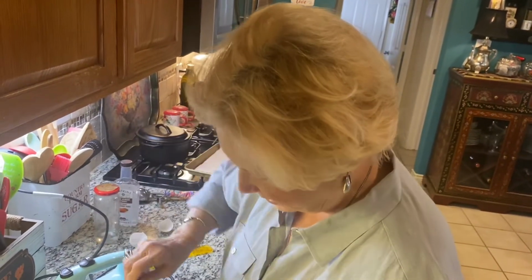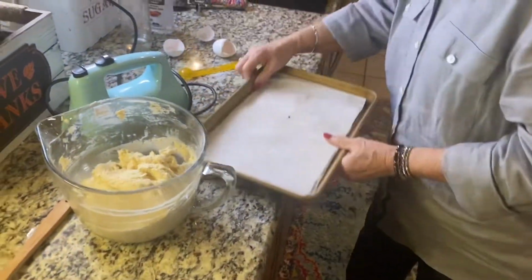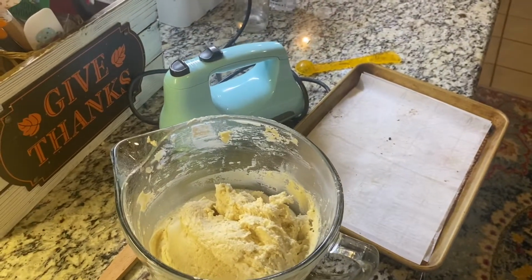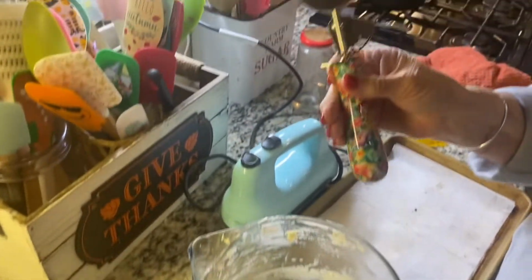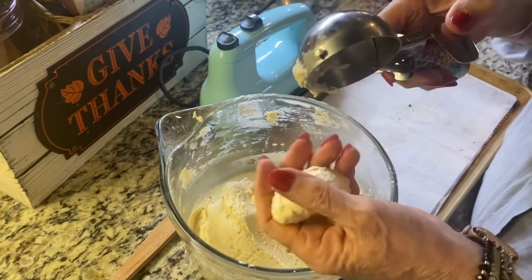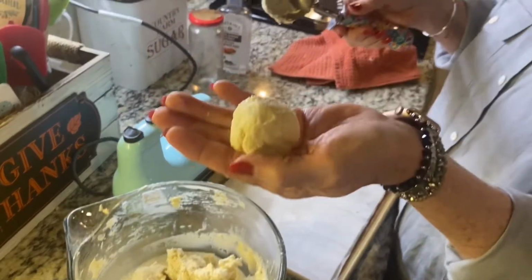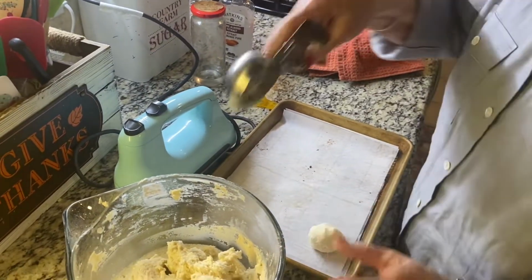Okay, we're gonna show you on the ice cream scoop how much I've put in the scoop. It says to put them in a ball. Okay, here's our ice cream scoop. It's a Pioneer Woman one. I love hers because her scoops, even for the smaller ones, are just so easy. See, it's about golf ball size.